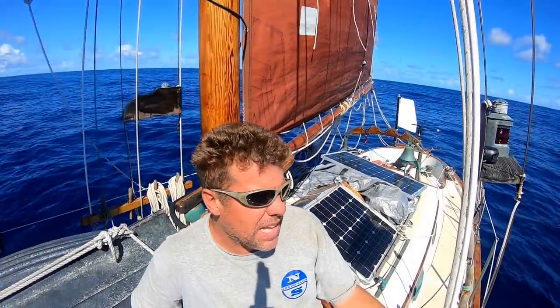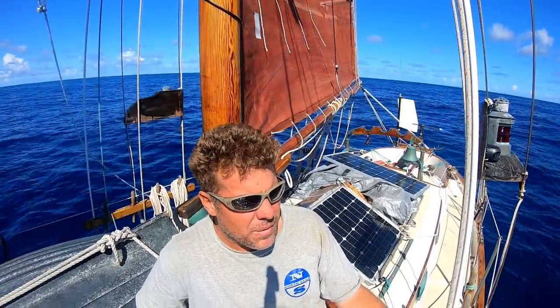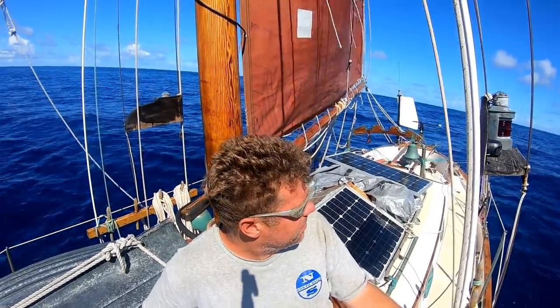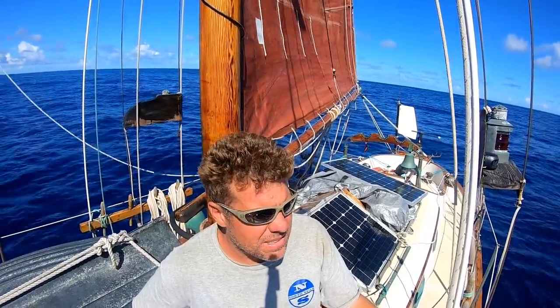InReach is saying very light winds this afternoon, then beginning to build tonight, and then we should have light to moderate east to northeast winds starting tomorrow afternoon and evening, Sunday. Yeah, so take that with a grain of salt. I sure hope at some point this weather forecast becomes true, because this passage is getting long.